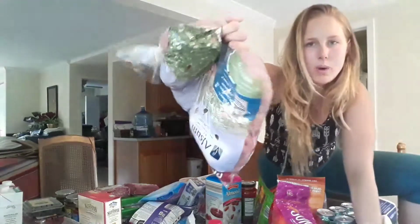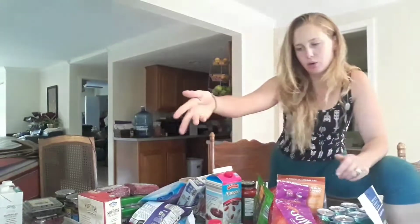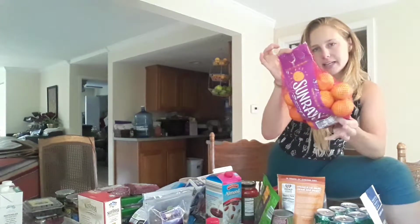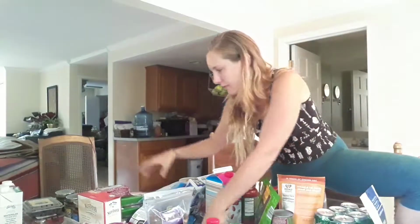We've got some red potatoes, a big old bag. A lot of this stuff I don't buy every time, so a bag of potatoes like that lasts me a month or so. I definitely don't buy them every time. We've got some clementines, also great for a snack. Let's see what other veggies and fruits we've got going on.